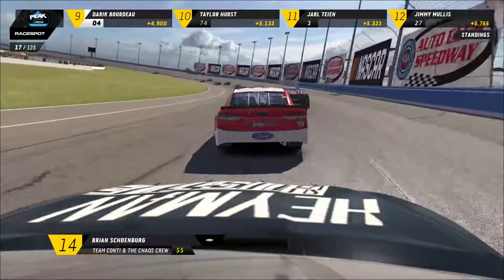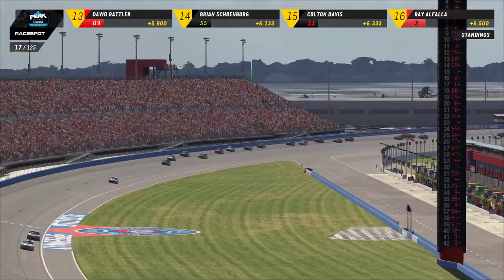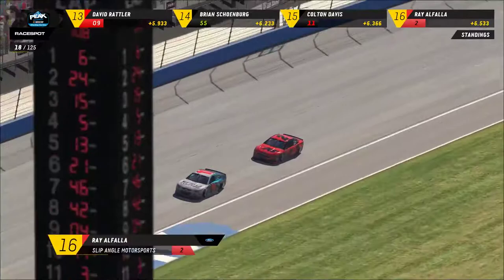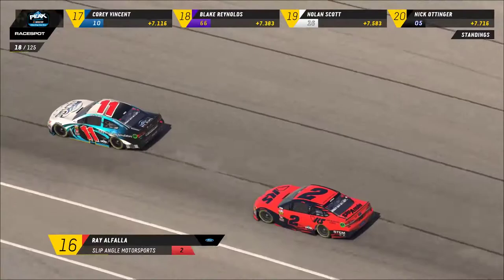But good news, 40 drivers took the green flag in this race. At the moment, all 40 of them are still scored on the lead lap, with Lusa leading the way. And just behind that battle with Schoenberg, Ray Alfalo is running mid-pack, a former winner here at Auto Club. He's running in position number 16, trying to close in on Colton Davis in front of him and Brian Schoenberg, just two cars up. Another driver that's won here before and runs well in this series, tied for second in points, Nick Ottinger is back there as well, a couple of positions behind in position number 19.